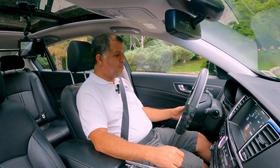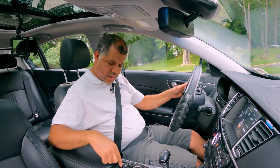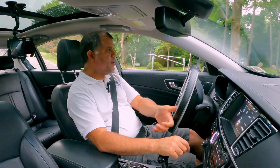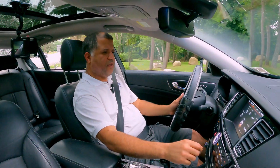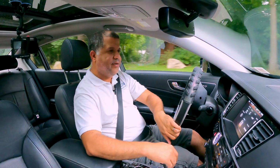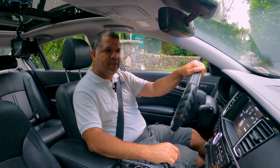I'm barely feeling the bumps. And let me lower that rear sunshade because I can hardly see. And let's put the climate control here. Sync. Climate control down to 70. Okay, sorry about that. All right. Trying something new here, folks. Different angles, different camera modes.